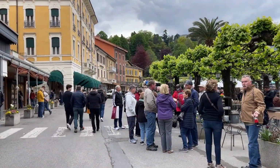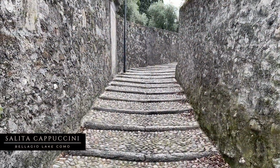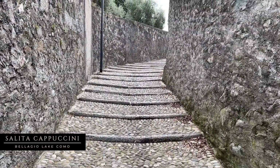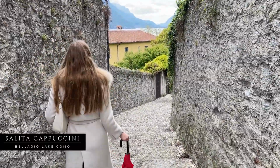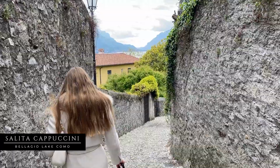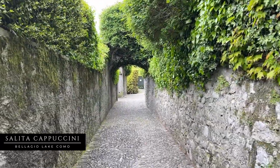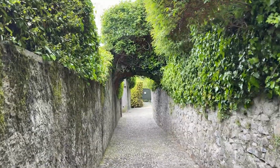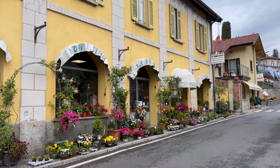As the main area of Bellagio grew busier, we ventured beyond the crowds, heading up Salita Cappuccini. This was one of the best decisions we made, as it allowed us to discover the hidden beauty of the city. We highly recommend stepping away from the bustling tourist zones to explore Bellagio's quieter corners. It's one of the best ways to truly feel the soul of the city.